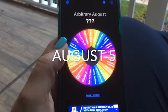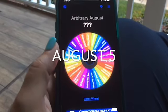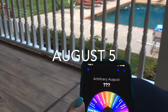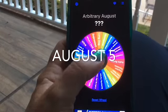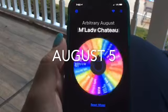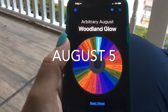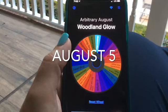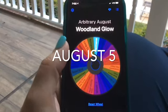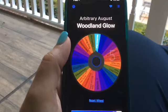Good morning. It's Thursday, August 5th. It's pretty cool outside today for the south. Sitting outside, it's just now 7 o'clock, and I'm picking my project for the day. Woodland Glow. Okay, that's a dimensions kit that I have not worked on in a long time. So I will go try to find that and hopefully work on it some today.